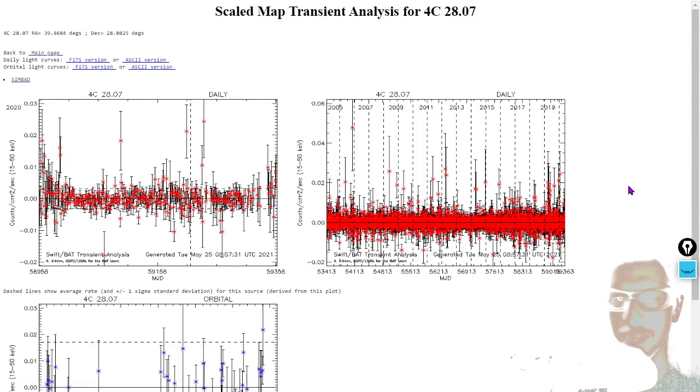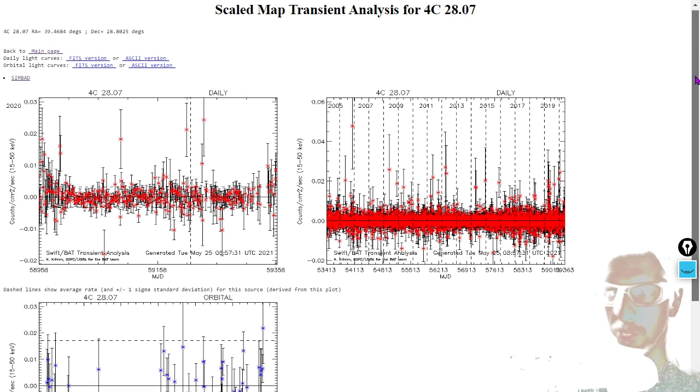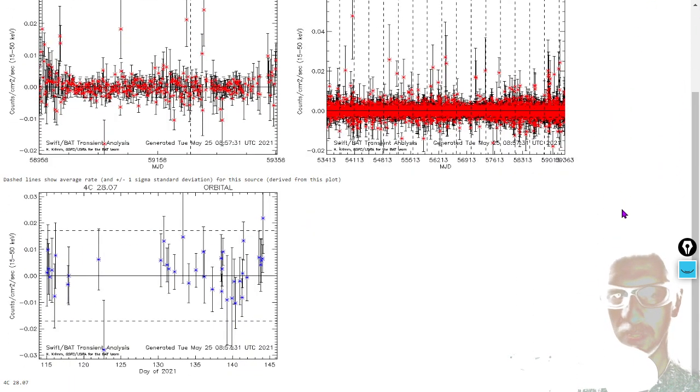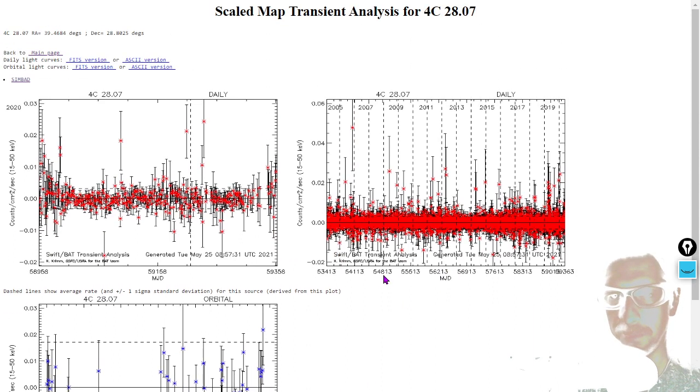Entry number 88 on the Neil Gehrels Swift BAT X-ray Observatory, the Burst Alert Telescope that monitors X-rays. Here's the 30-day chart of that. And you can see over the past 16 years, it's a pretty consistent X-ray source with some significant variations as well.